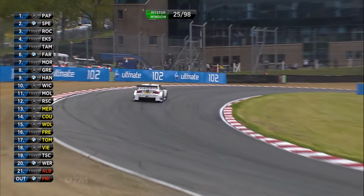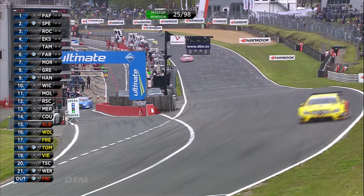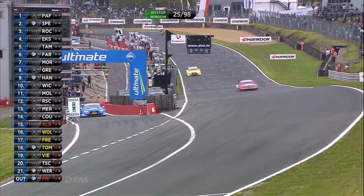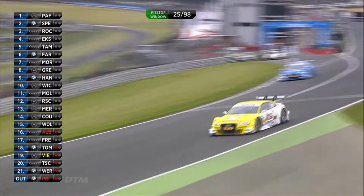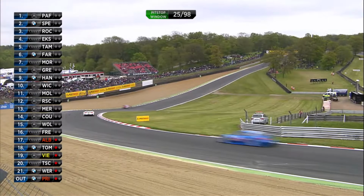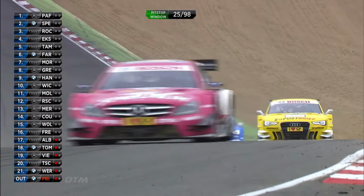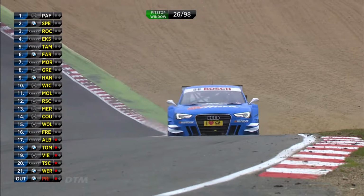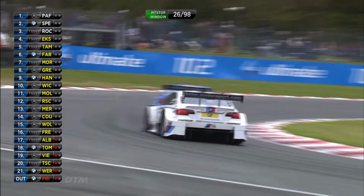All these DTM cars, silhouettes. Basically, they have carbon fiber bodies, look like the real car, but this is a pure racing car. That there's no doubt, as Albuquerque comes back there and drops in. Has not made any positions on that pit stop, I don't think. There's Susie Wolf. There's Albuquerque, and he's got Tomczyk all over him.